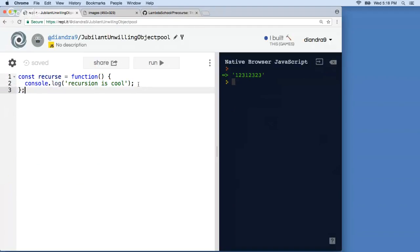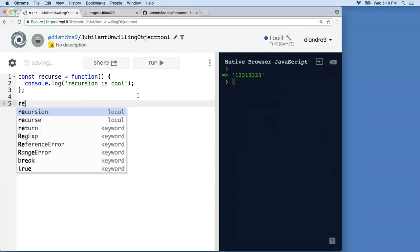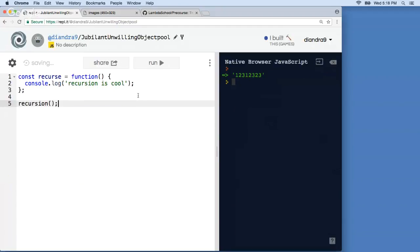But now we need to actually do some recursing. So right now, even though it's called recurse, it's a non-recursive function, which means that it never calls itself. So it works as expected. We see our log statement appear in white over here. But now let me go ahead and add the recursive element.